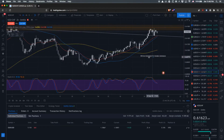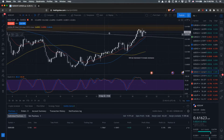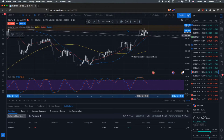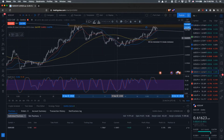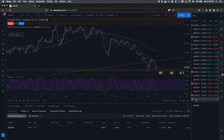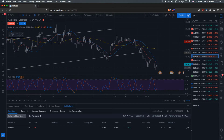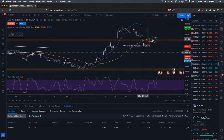So yeah, some notes like this would be interesting if it breaks resistance. I think I was meaning this line right here. So it didn't break, so I didn't have any trades. Basically, what is bookmarked here are the currencies that I am currently actively watching. I'll slowly include more and more as I get better, but right now this is it.